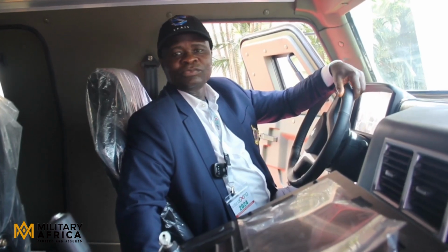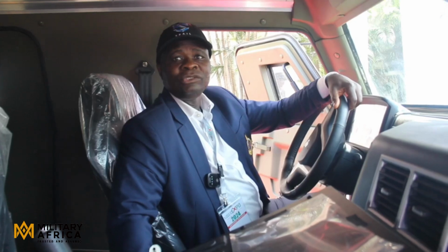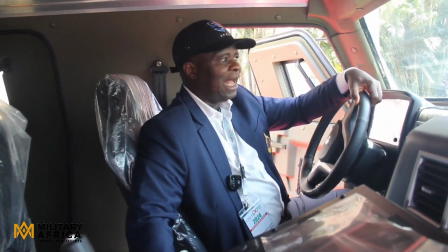This vehicle guarantees maximum comfort for the occupants. It is fully air-conditioned, and it can seat up to 10 troops at a given time. There is firefighting equipment on board. May God forbid, in the event of fire, it has the provision to adequately combat that fire.